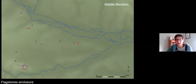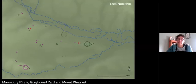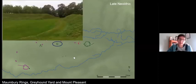Now, what you have at the end is a kind of frenzy of building activity. You have an explosion of late Neolithic activity all happening around about 2500 BC. So you've got Mount Pleasant that we've talked about, but we've also got Maumbury Rings, which is a fantastic large henge monument. Inside this monument was a ring of 45 incredibly deep shafts, which were dug down 7 or 8 metres into the chalk, and lots of random things put in there, antler picks and animal bones and human bones and all kinds of things. Very strange monument, but it's still a very large and upstanding and impressive earthwork.